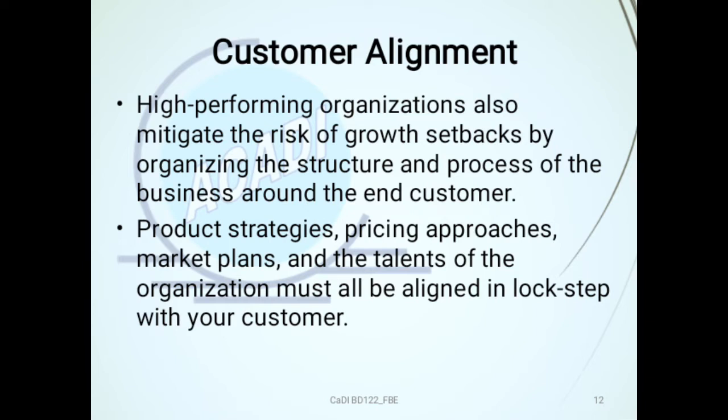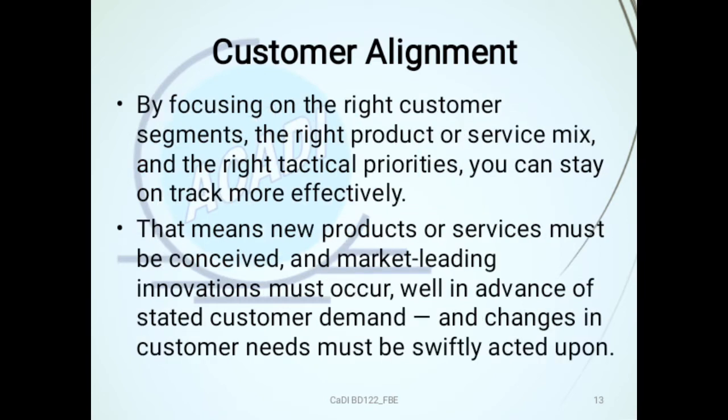High-performing organizations also mitigate the risks of growth setbacks by organizing the structure and process of the business around the end customer. Product strategies, pricing approaches, marketplaces, and the talent of the organization must all be aligned in lockstep with your customer. By focusing on the right customer segments, the right product or service mix, and the right tactical priority, you can stay on track more effectively.